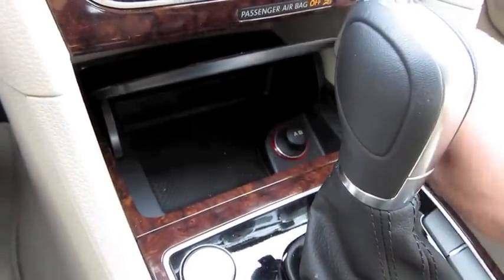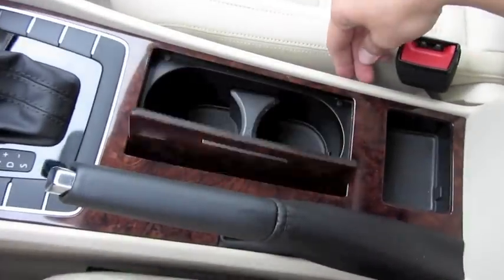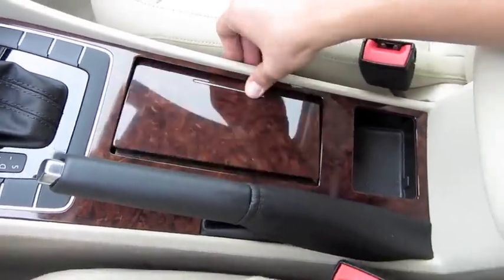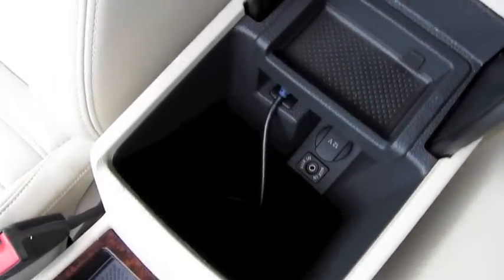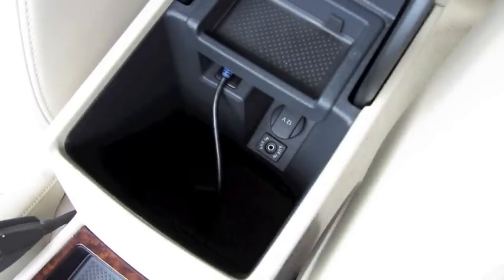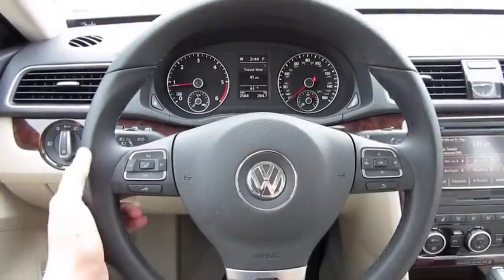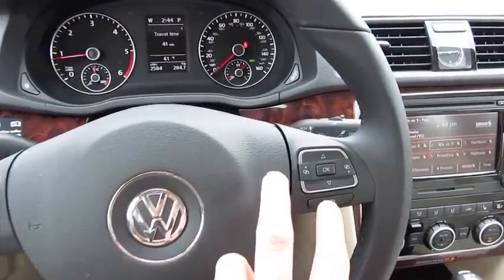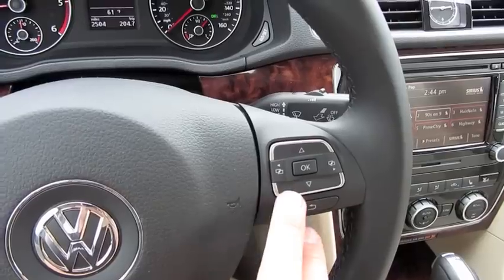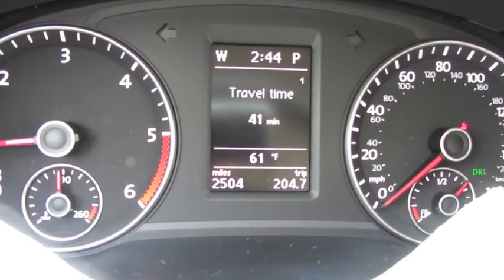Storage with power outlet. Cup holders. Stitched armrest. With your iPod integration, auxiliary input, and another power outlet. Your radio, hands-free phone controls, voice commands for your navigation system, as well as a driver information system located on this side. And basically, it shows up in between the speedometer cluster.